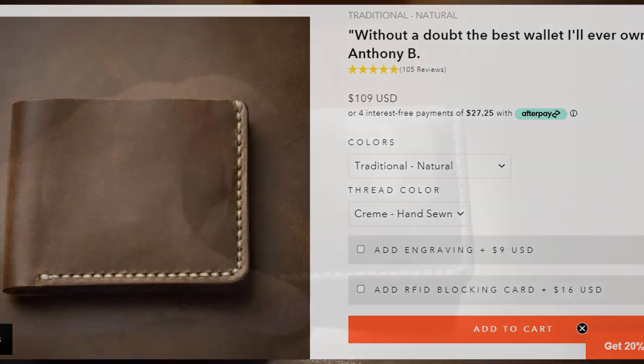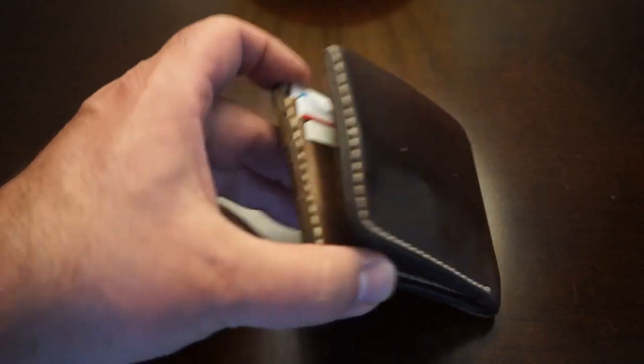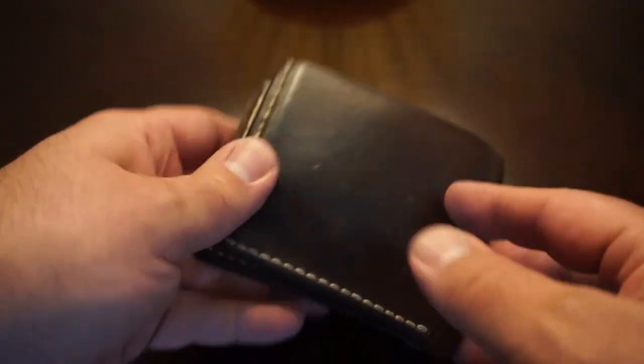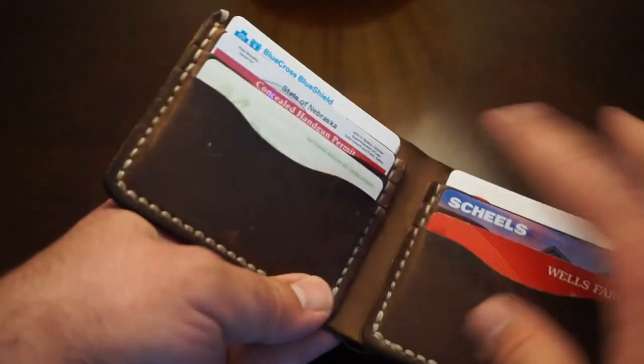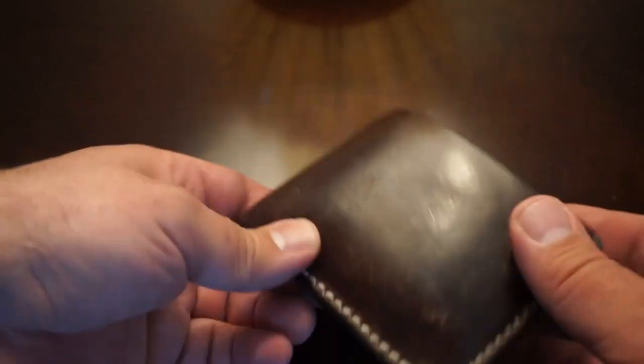It is a wallet I have in my pocket daily, and I am happy to say that it has not broken, it has not split, it has not fallen apart. It still smells fantastic. It still holds everything like it did before. The pockets are still nice and tight. You can put up to around 2 cards per pocket, which is a good thing. I really do think that it is worth it.